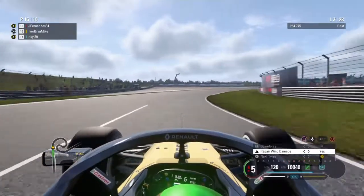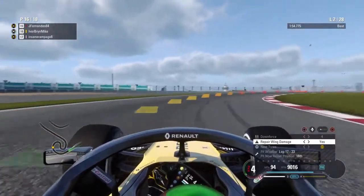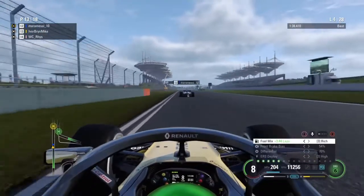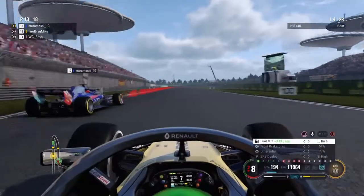We come into the pits. We chucked on a set of the medium tyres. Now I know I'm going to have to do a 2-stop, because there's no way I can take the mediums to the end. So we come out, and we are actually going to catch up to Messi on lap 4.